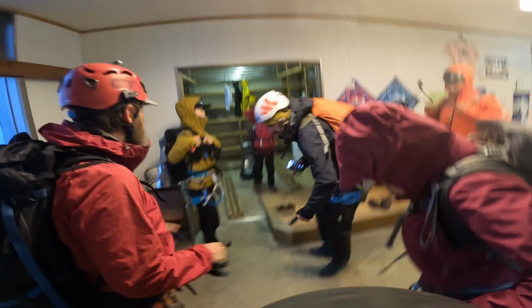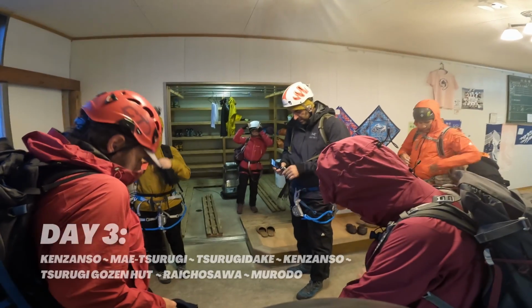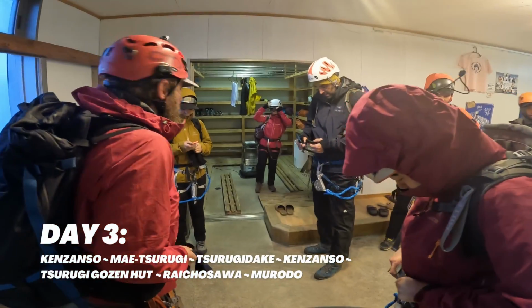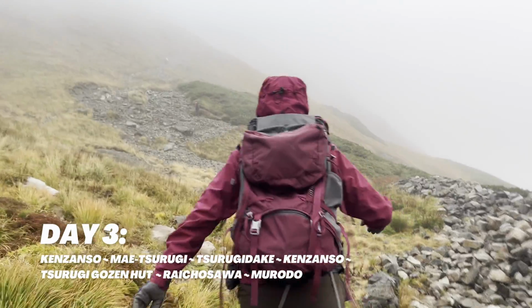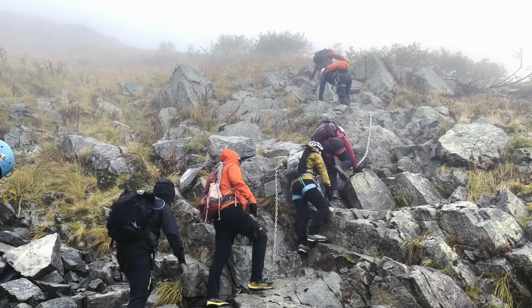Ready to go. Finally, our summit day has come. The weather forecast for our summit was clear and sunny, but when we woke up, it was foggy and raining, making us terribly anxious. We still went anyway, and accepted what the mountain would give us.